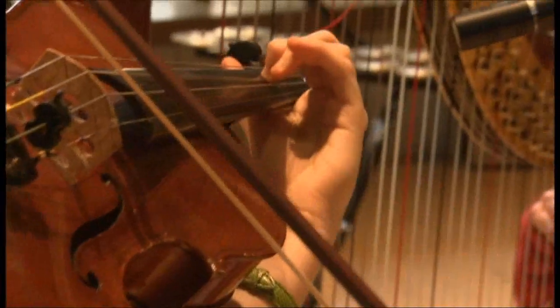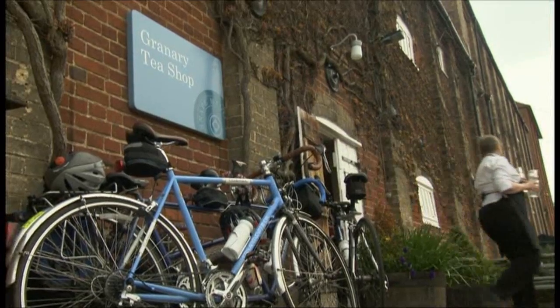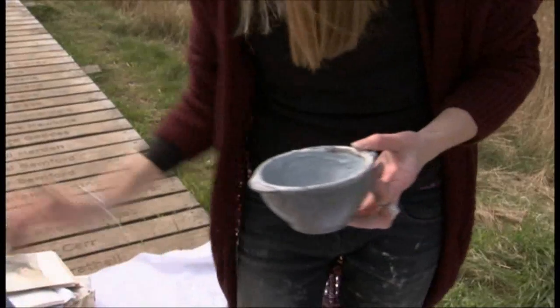And now it's not just musicians benefiting from this stimulating location. The family-run Maltings complex also houses shops, workshops and local art. These dramatic oil paintings are inspired by the landscape surrounding the site. And with the reed beds now bathed in sunshine, I'm seeking out the woman behind those works, artist Emma Green.